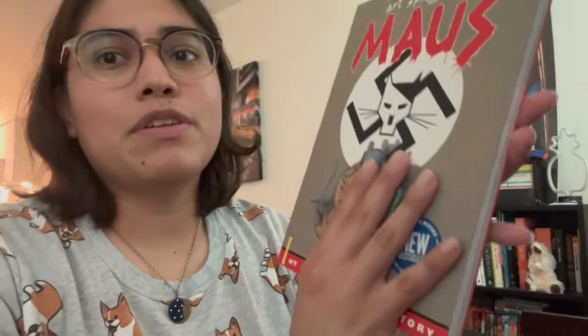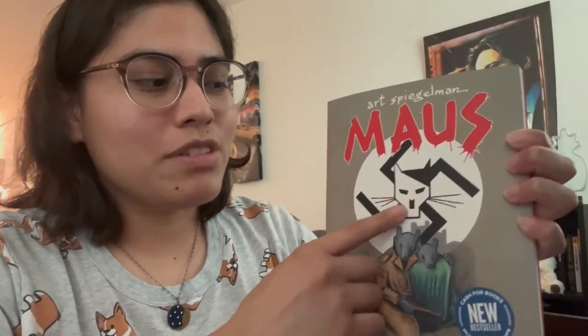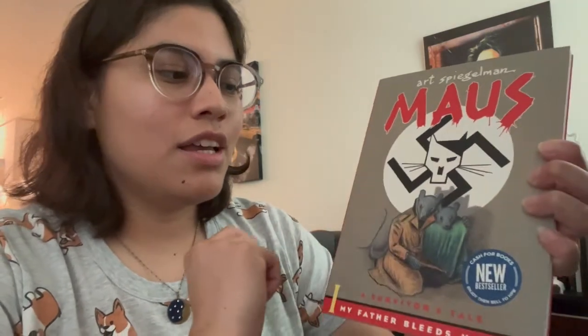And so what caught my attention when I was looking through the bookstore is this here, which, unfortunately, is very associated with the Nazis. Right away I was like, what is this? Is this like a cat Hitler or something? You can tell it looks like Hitler, and then it has whiskers, so I was like, what is this? And then you have these mice here. They're kind of like cowering together, and I was like, oh, is this about Nazi Germany?